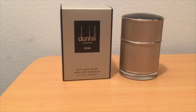Dunhill and Brioni both sort of did that this year. Actually, I think Brioni did it last year. But Brioni really dropped the ball. They're charging $275 for that fragrance. The bottle is heavy and beautiful, but it is almost impossible to hold because it's so rectangular. It just doesn't fit nicely in the hand. So $275 for the Brioni, $55 for the Dunhill. The Dunhill performs better, and the Dunhill, in my eyes, is a better presentation. So I think Dunhill really outdid themselves.